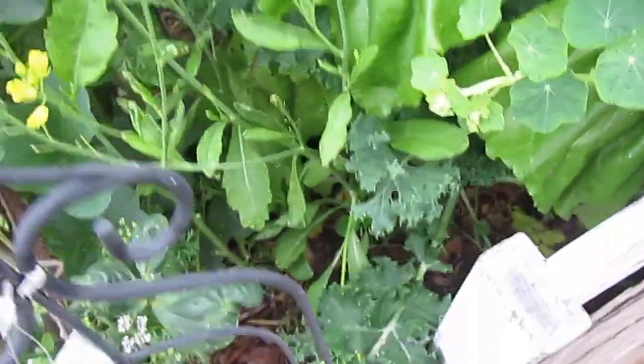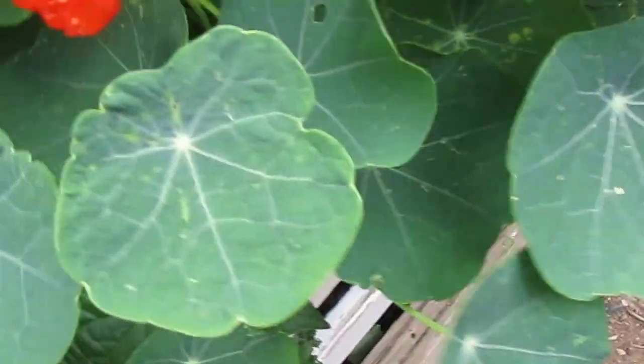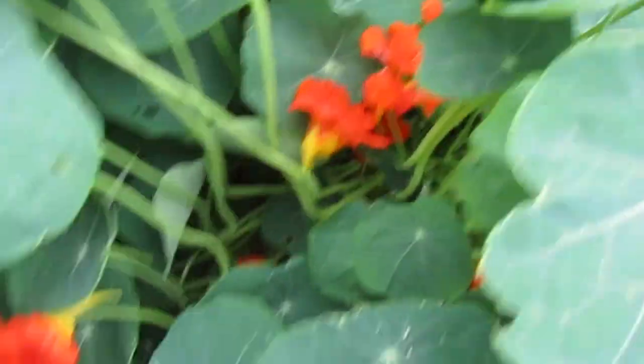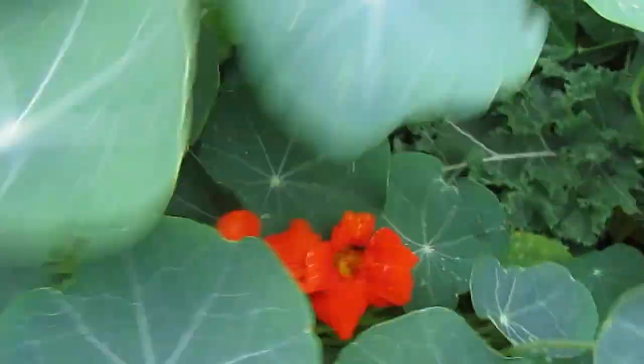My mustard, we really enjoyed our mustard, and it's pretty much gone to seed now, so I'm just gonna let that go to seed. I had some foot-long beans here, and this guy right here, I believe it's cantaloupe. So we'll see. And then this one, you guys said what it is, and now I can't remember the name of it. I just love the flowers. These are supposed to be edible too, but I haven't really done much with that guy.